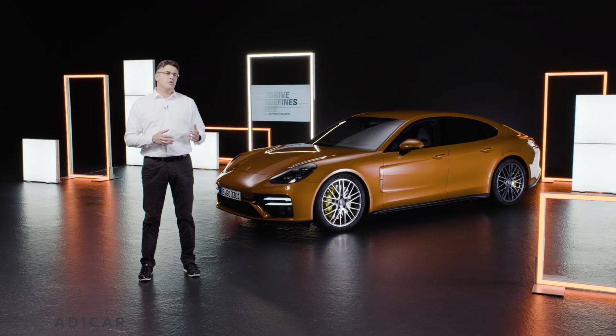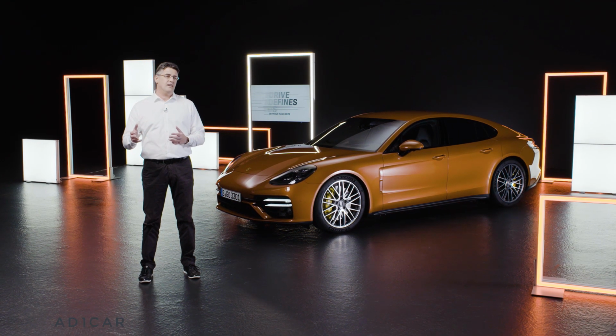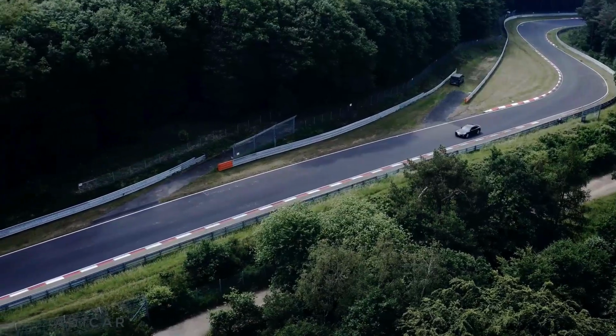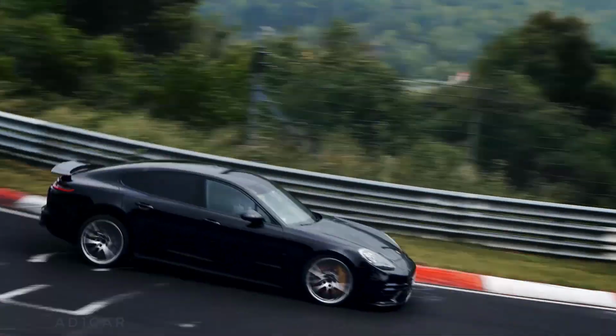In Sport and Sport Plus modes, the Turbo S can fully show off its strengths, among other things due to the adapted all-wheel drive control and application of the rear differential lock. The Turbo S is without doubt the benchmark in the premium saloon segment.